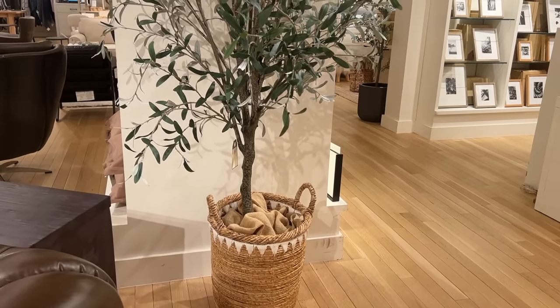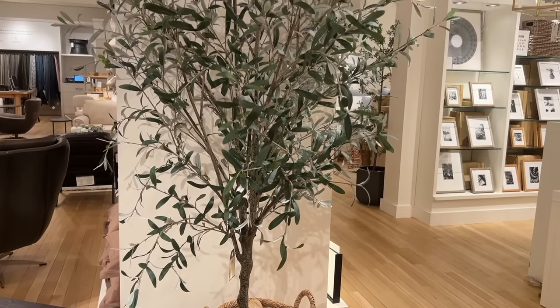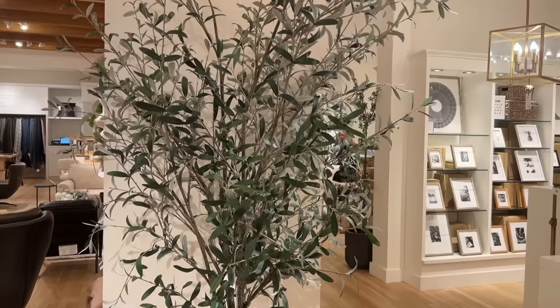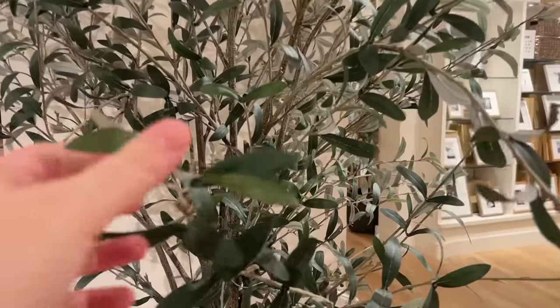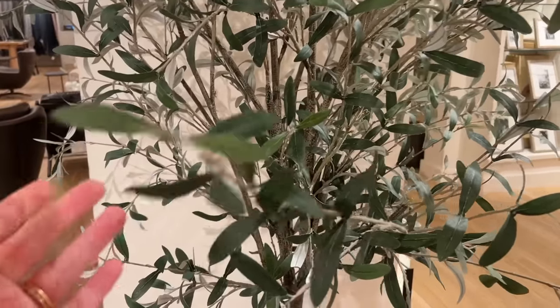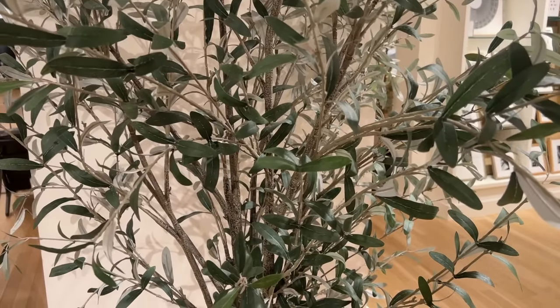So that other sparse black olive tree I do think is worth it, but this one just looks so identical to the Target olive trees. I feel like if you're going for this style, I would say save your money on this and go for this Target one. This one at Pottery Barn is $549, and that is not including the planter.